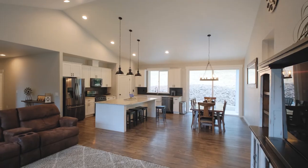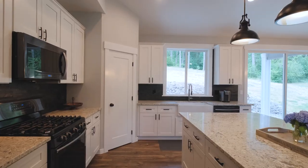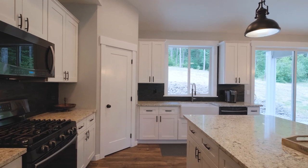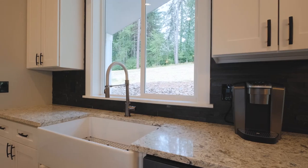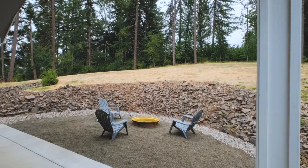Of course, you've got a kitchen that covers all the boxes, quartz countertops, tons of cabinet space, stainless steel appliances, all positioned to highlight your backyard views.